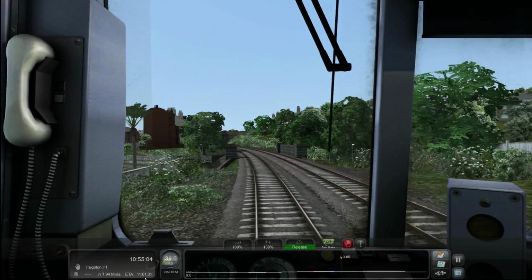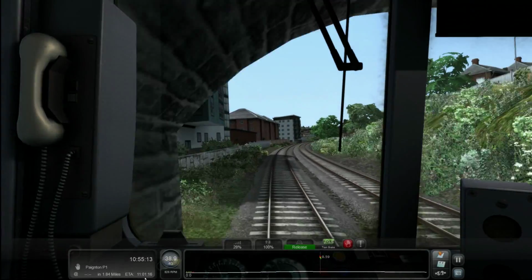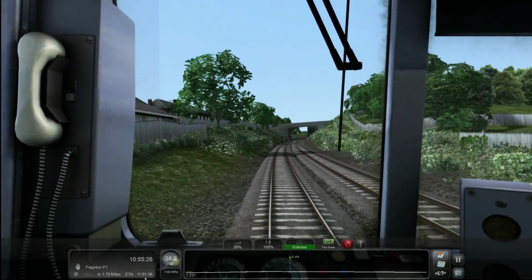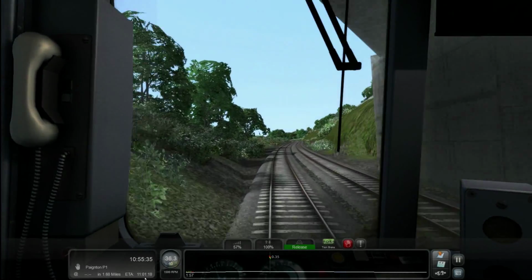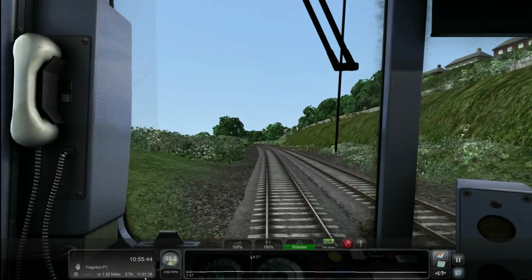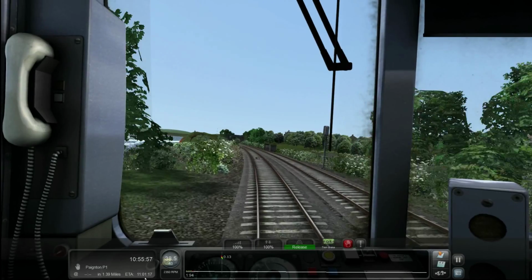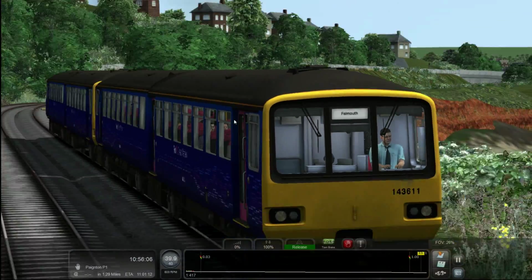So we're sticking to our 40 miles an hour speed limit here. Take some power off. Just put a little bit of power on to keep our speed up. We don't need too much. Just enough to keep it going. We're going uphill now. More power. We can take that power off. It's really nice scenery.